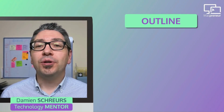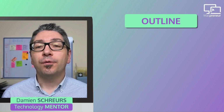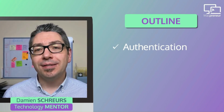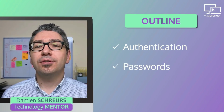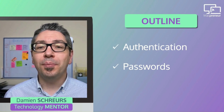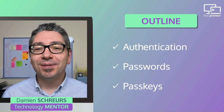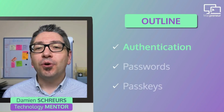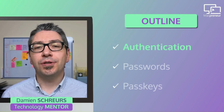Fear not, because we're going to break this down into bite-sized pieces. First, we'll cover the different types of authentication, from basic PINs to cutting-edge biometrics. Then we'll dive into practical strategies for creating and managing passwords that would make a hacker weep. And finally, we'll explore passkeys, the new kid on the block that's turning heads in the tech world. So let's start with a quick rundown of authentication methods from least to most secure.